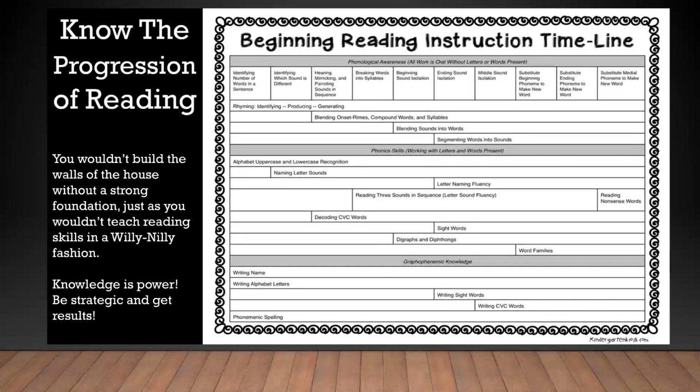The top line is phonological awareness. If you move across the timeline, and this timeline will also be available for you to download on my blog post, you'll see that the very first thing young children need to do is identify the number of words in a sentence. The cat ran fast. Well, how many words is that? The cat ran fast. Four.